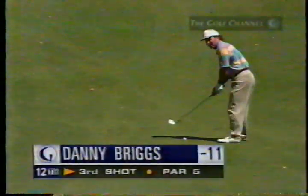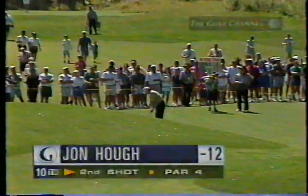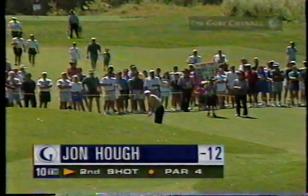And not a bad miss from Greg Hamilton. To the 12th. And Danny Briggs trying to get it close to get to 12 under par. Oh, and Danny couldn't put enough spin on that to bring it back. Now back to the par 4 10th and John Huff. John's got about 90 yards. Also has a sand wedge. Wind a little bit behind the player.